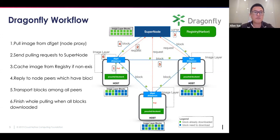Here is a very brief workflow. We can regard it as 6 steps. The first one is that the container engine wishes to pull an image, and it will send a request to the DF daemon. The DF daemon will intercept the request and send another one to dfget. And dfget will send the pulling request to the supernode. Please remember that in the P2P network, all the nodes may trigger the same image pulling request at the same time.